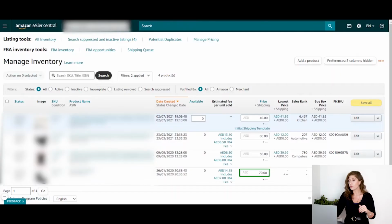So all you need to do is go to the edit button menu and click on the arrow, and there you'll find the menu that says relist. So you need to click on relist and get it relisted, refreshed, and back on your Amazon account, as well as on the Amazon platform.